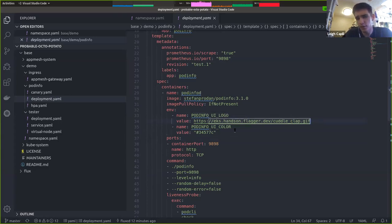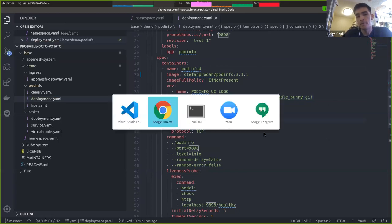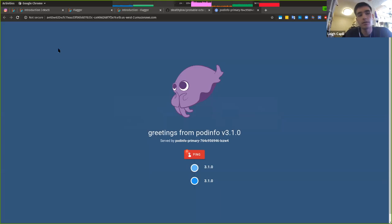So here we have a logo, we have colors, just some of the parameters for podinfo. I'll just update this to a new version of the application, and then let's change our image as well. And if I just update the deployment spec, let's see, deploy a cooler version of the app. And let me stage my git push here. Let's also get some Flagger logs going.